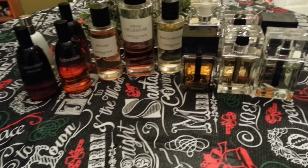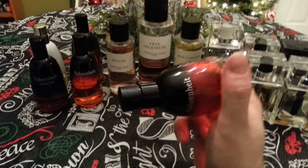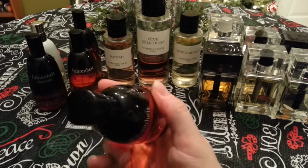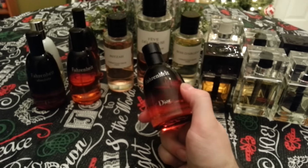And the final fragrance that I have from this line is the perfume version of Fahrenheit, and that would be right here. This is Fahrenheit Le Parfum. I love this juice. I've reviewed the juice. I'll put the review in the box right here. Ta-da! This is great. This is great stuff.